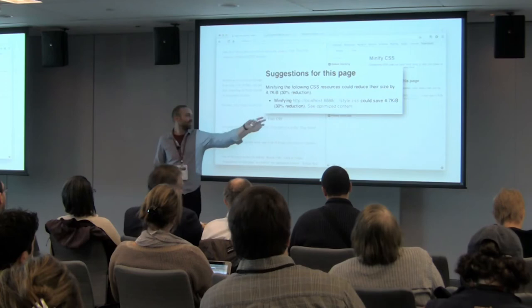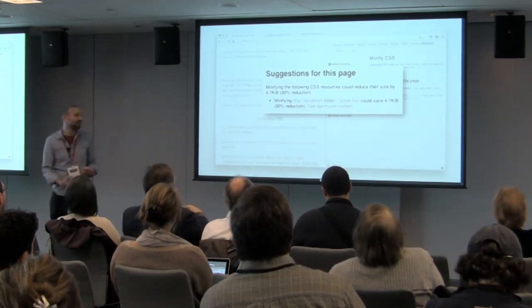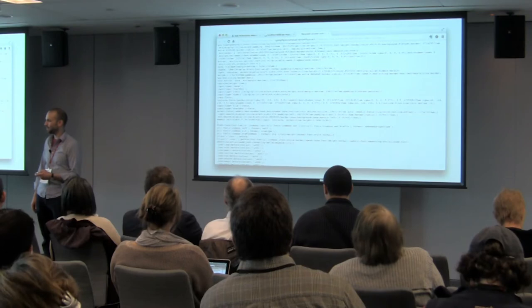I apparently had about a 30% reduction for mine. I've seen sites where it results in more. But the really cool thing about this is there's that C-optimized content link.